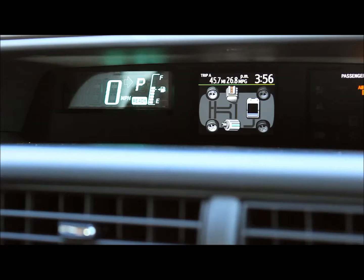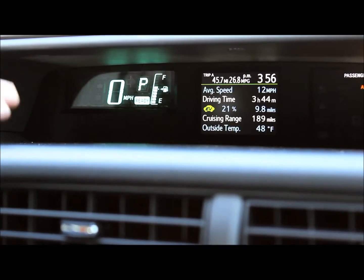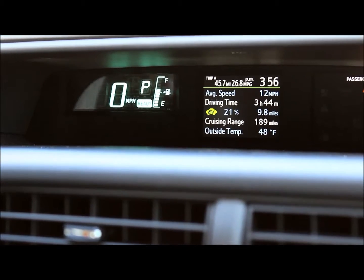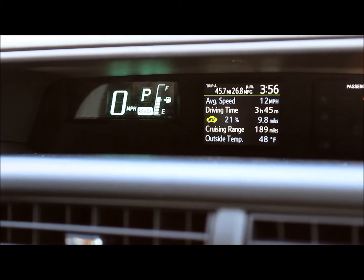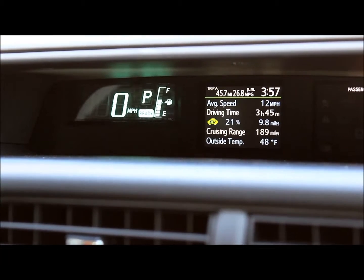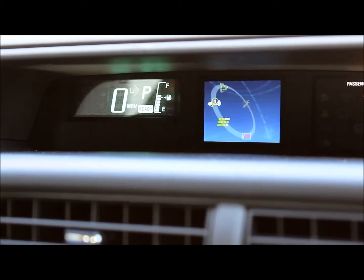The next screen we're going to look at is going to give us drive information. With the drive information, as you can see, it's showing what your average speed was for that trip, driving time, how long it's been going, the cruising range, how long you've been in the EV mode or eco mode. With the cruising range, it's going to give you your approximate miles left and then the outside temperature.